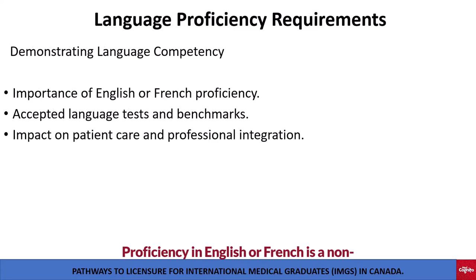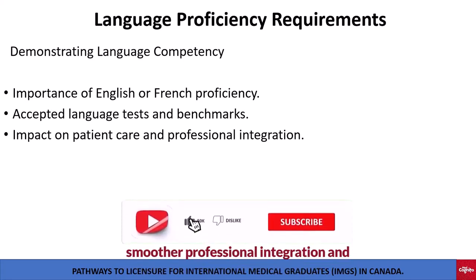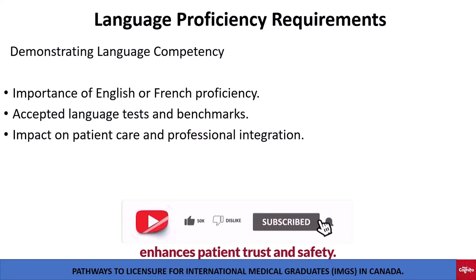Proficiency in English or French is a non-negotiable requirement for practicing medicine in Canada. Effective communication with patients and healthcare teams is paramount to providing high-quality care. Several standardized language tests are accepted by MRAs to assess proficiency, each with specific benchmarks that candidates must meet or exceed. Achieving the required language proficiency not only fulfills regulatory requirements, but also facilitates smoother professional integration and enhances patient trust and safety.